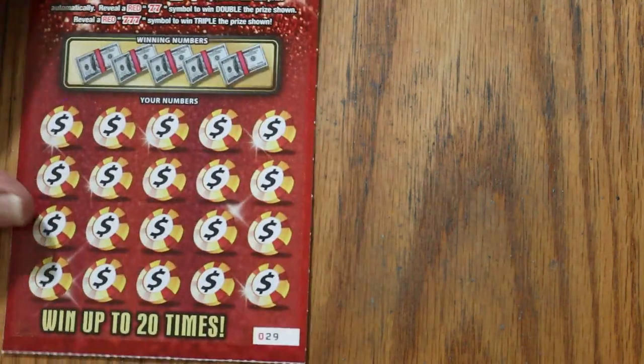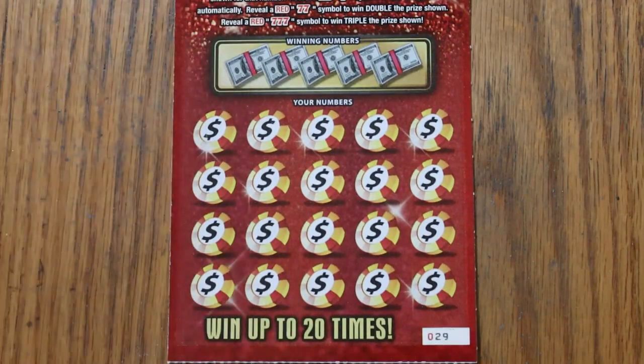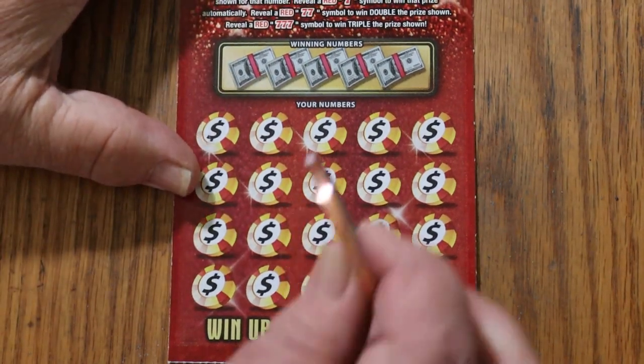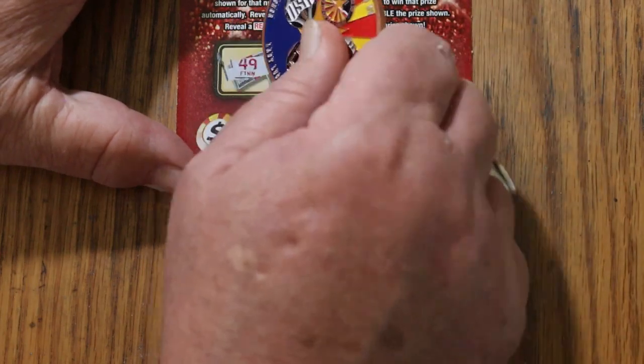Now, here's where it gets interesting. Last ticket, ticket 29. Back-to-backs, like I say, are not rare. Triples are a little bit harder to do, and you don't see them, but 4 in a row, that's where you start crossing into strange odds. Let's see if we can do it. Let's see if we can make a clean sweep out of this session.